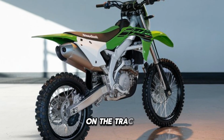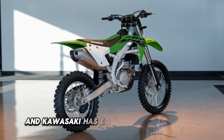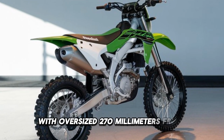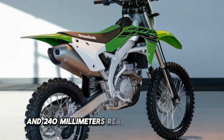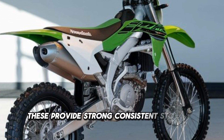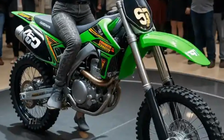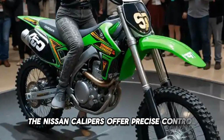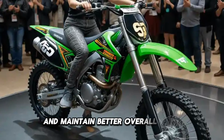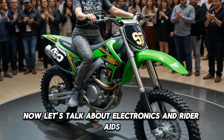harder on the track. Braking is just as important as power, and Kawasaki has equipped the KX 450 SR with oversized 270mm front and 240mm rear petal disc brakes. These provide strong, consistent stopping power, even under intense racing conditions. The Nissin calipers offer precise control, allowing riders to brake later into corners and maintain better overall speed. Now, let's talk about electronics and rider aids.